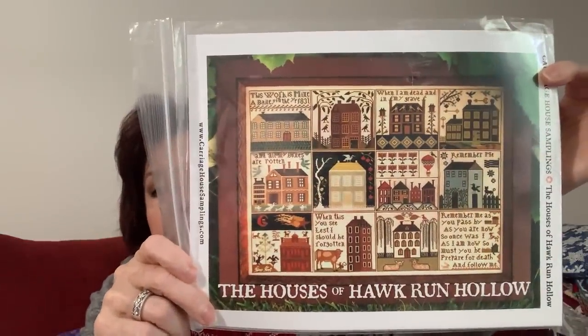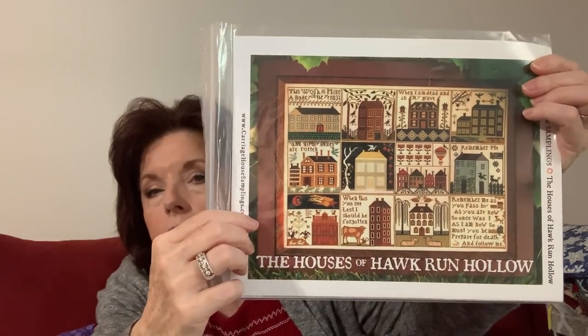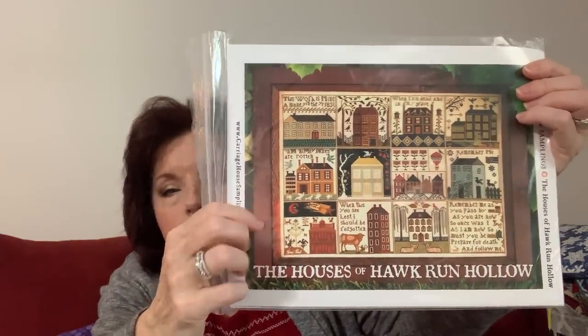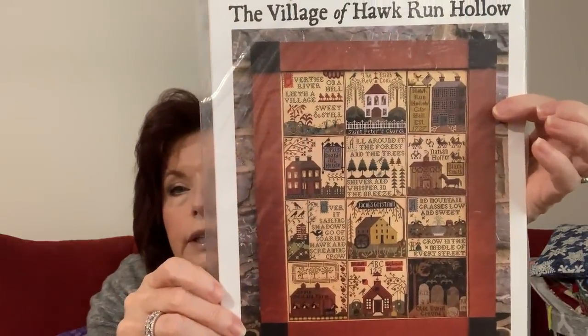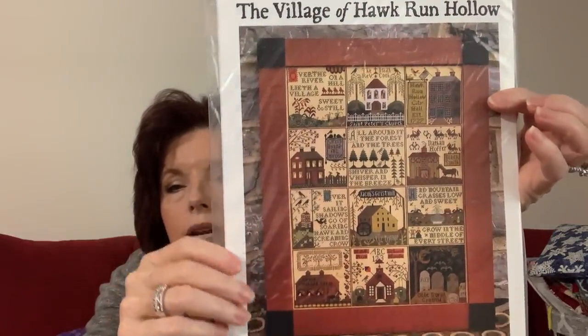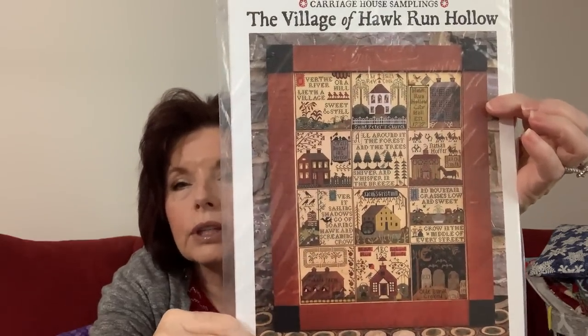Oh, here we go. What I did, let me show you real quick. This is the Houses of Hockrun. I didn't want this wordy block down here. I think there was a couple more that I just wasn't real keen on. And then the Village of Hockrun, same thing. This one has a lot of words on it, and I thought, I'm just going to mix. And this one has a graveyard. Didn't necessarily want the graveyard on there for sure. So I took a few from each.